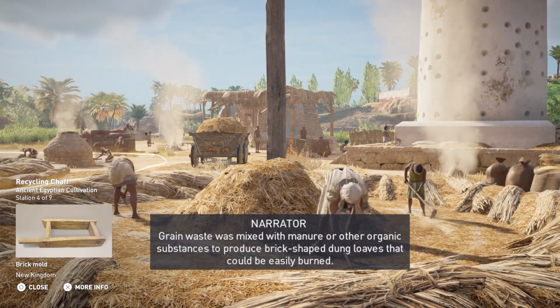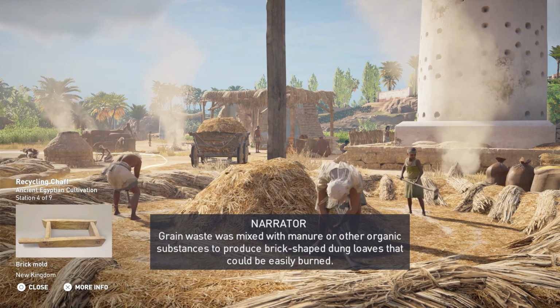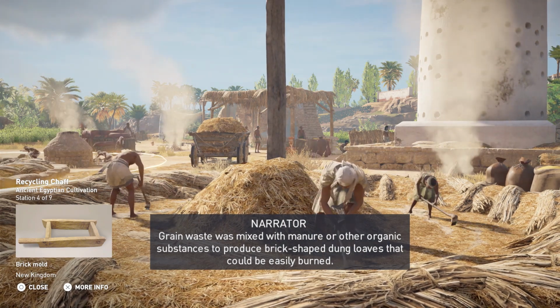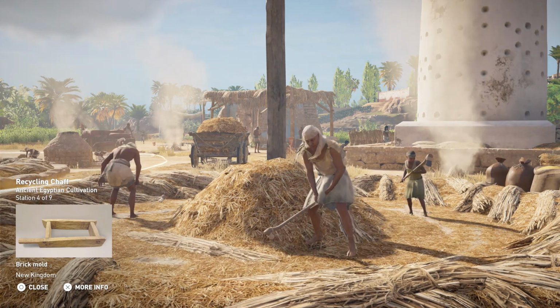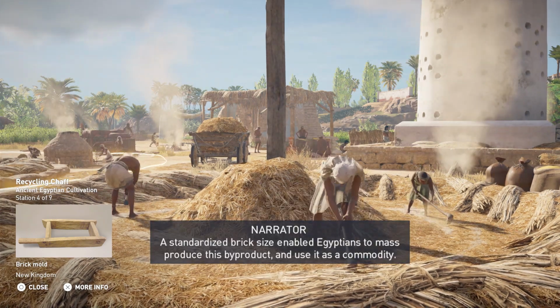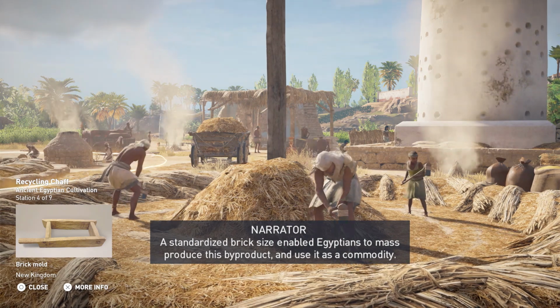Grain waste was mixed with manure or other organic substances to produce brick-shaped dung lobes that could be easily burned. A standardized brick size enabled Egyptians to mass produce this byproduct and use it as a commodity.